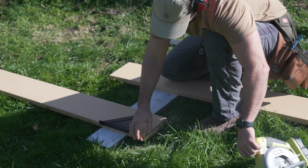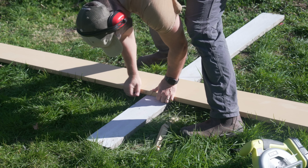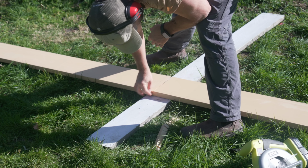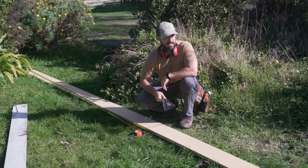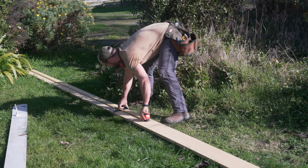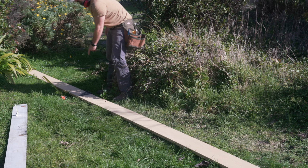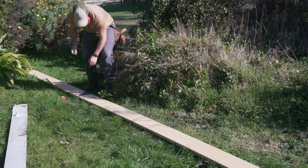So I have the two lengths of the grooved fascia here. I've laid them out, and I'm just trying to get a sense of the full length of the building and how long we need these planks to be. 3, 32, and 32. So that's where the cut needs to be made. We'll mark that.